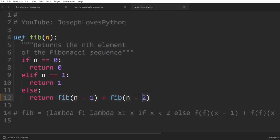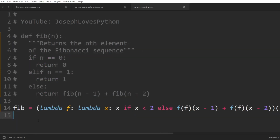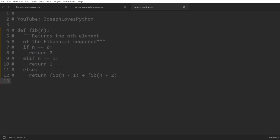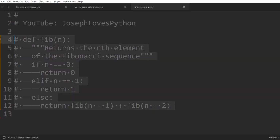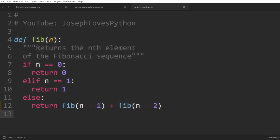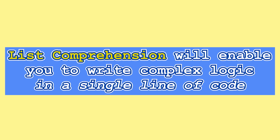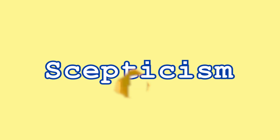Whenever I come across a feature that enables me to write in one line something that used to be written in multiple lines, more often than not I am skeptical about it, as I generally prefer the detailed and more expressive long version over short nerdy versions. List comprehensions can be easily categorized as one of those features that will enable you to write complex logic traditionally requiring multiple lines of code in a single line of code. And the reason I fell in love with it is because it completely destroyed my skepticism.